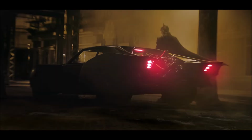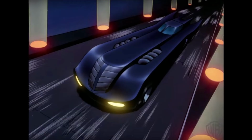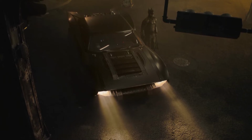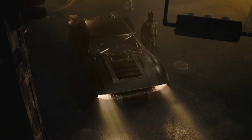Okay, let's talk about the Batmobile that Matt Reeves just posted yesterday. Now, Fast and Furious jokes aside, I think this Batmobile is pretty dope. The first thing I thought about when I saw it was the 1966 Batmobile because of the red and black, but also the animated series Batmobile. You kind of smash both those Batmobiles together and you get this one. And the Batmobile in the animated series is based off of muscle cars, so it makes sense why they went with a muscle car for Batman.